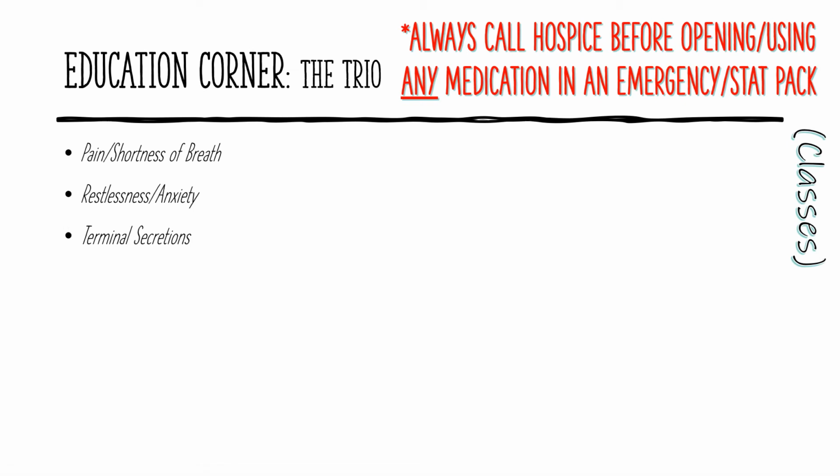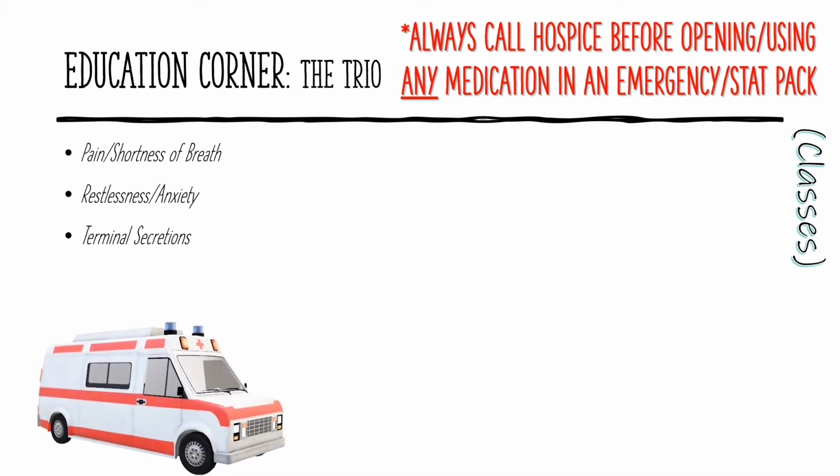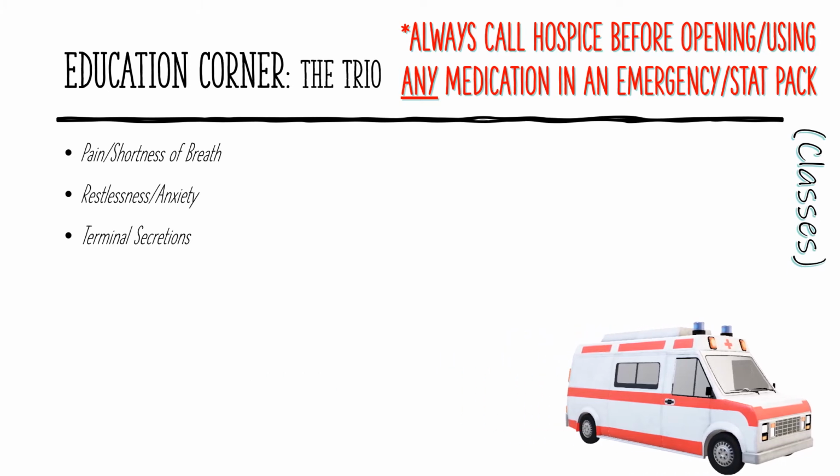For the Education Corner today, I'm going to lump a few symptoms together to talk about 3 different types of medications that can help a patient in their home instead of having to go to a hospital. At Hospice of Northwest Ohio, we typically give patients what we call a stat pack once they are admitted to the program or when we deem it appropriate. This emergency pack of a very small amount of medication is intended for just that, emergencies.